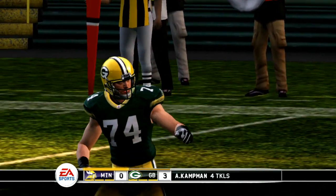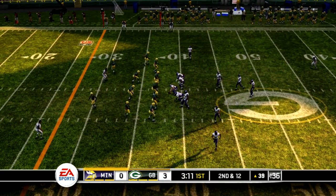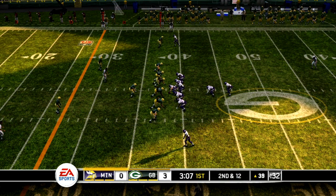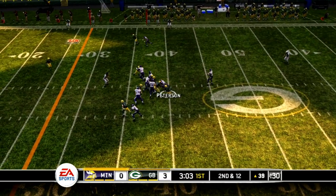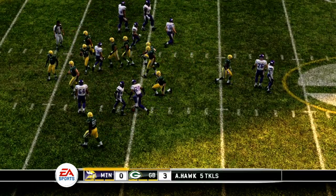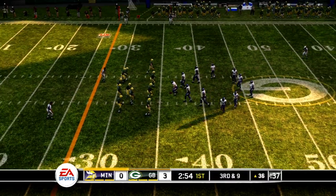Peterson gets the call. And I really like the discipline in this defense. You never see these guys trying to do too much. They control their gaps, and that time there was nowhere to go. Another run. Brought down at the 36-yard line by A.J. Hawk. A.J. Hawk with the takedown again. That's his 5th tackle of the game.